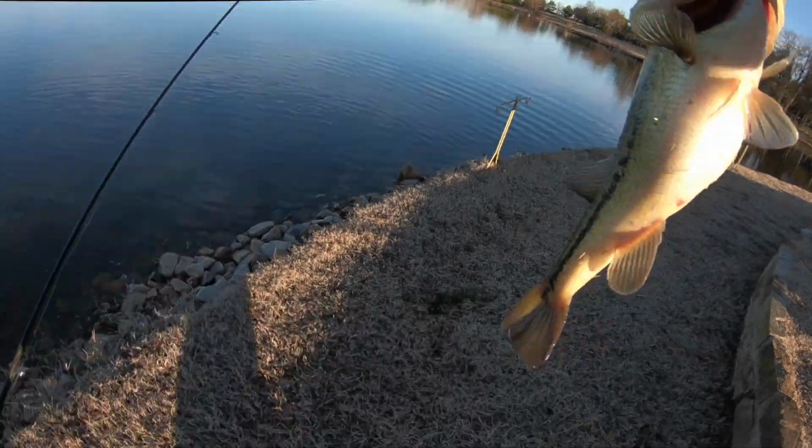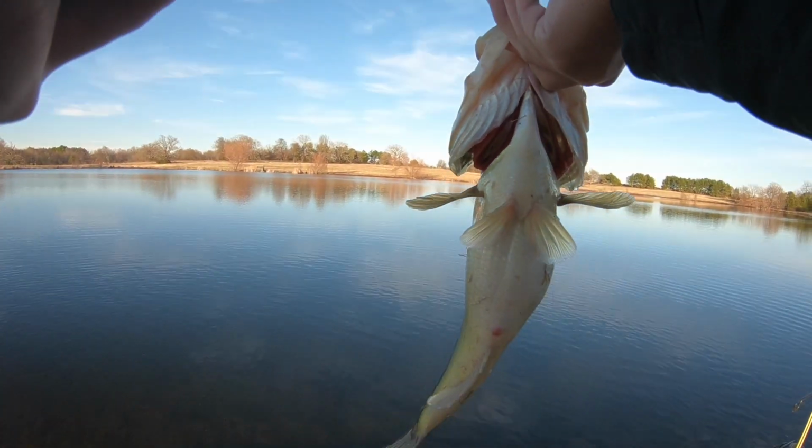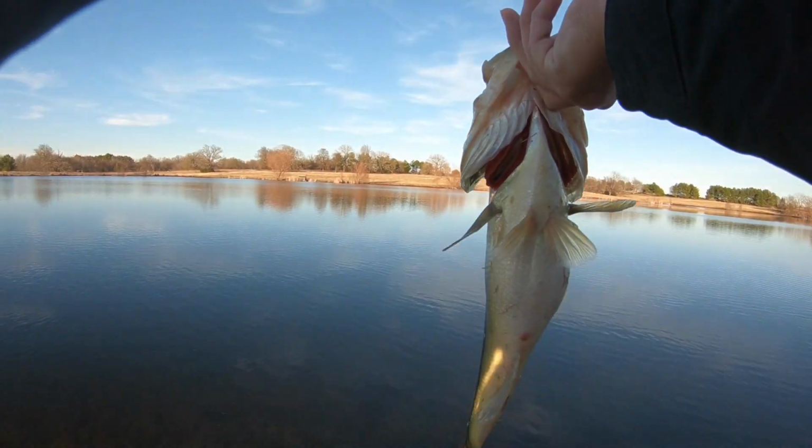And, oh, this thing's been eating. This thing has not stopped eating since the temperature's dropped. Look at that belly. Look at that. Here's my phone next to it for a comparison. Look at that.